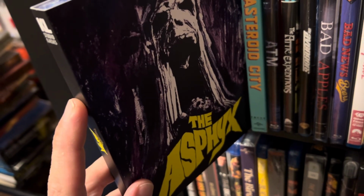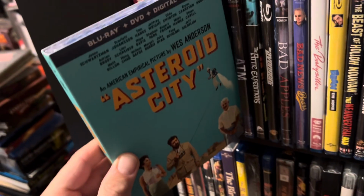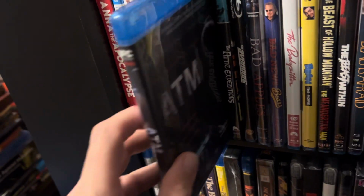The Asphyx. That was a blind buy upgrade, if that makes sense. I had the DVD before. Asteroid City, still haven't watched that. I haven't heard the best reviews on that.